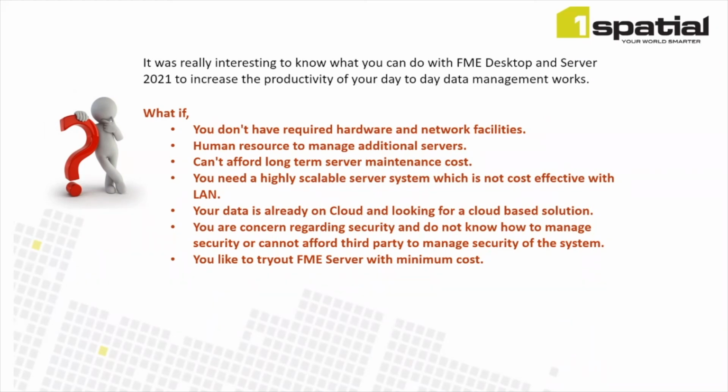It could be you can't afford long-term server maintenance costs, and you need a highly scalable server system. In which case it might not be cost effective with your local area network and hardware. Also, your data is already on cloud. So in that case, you are looking for a cloud-based solution.